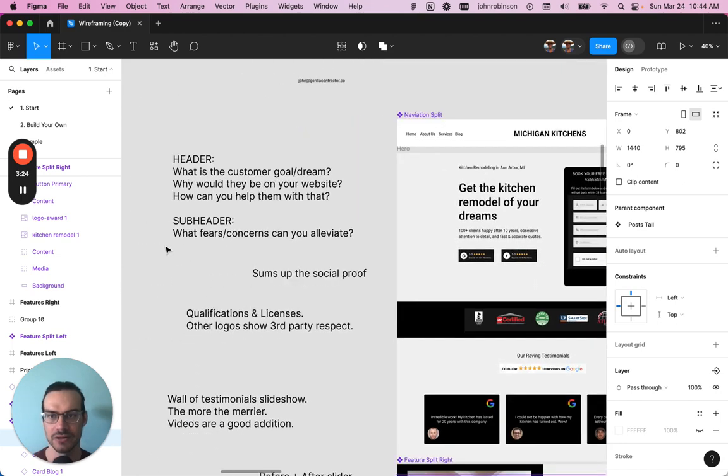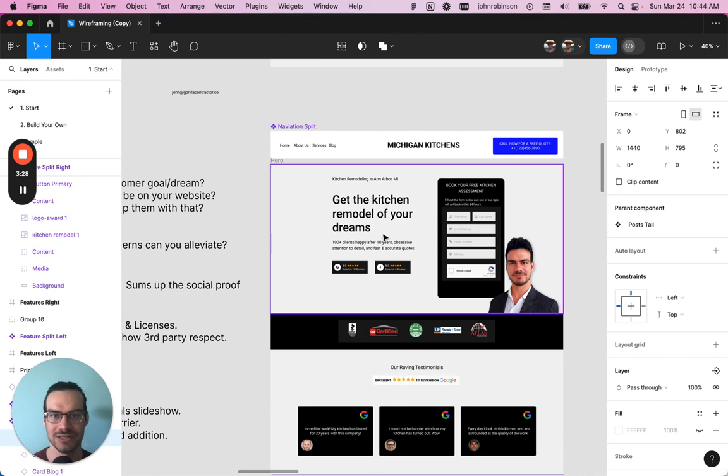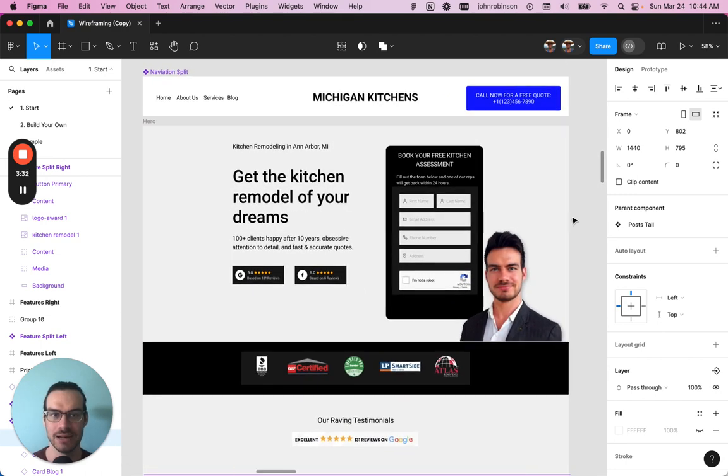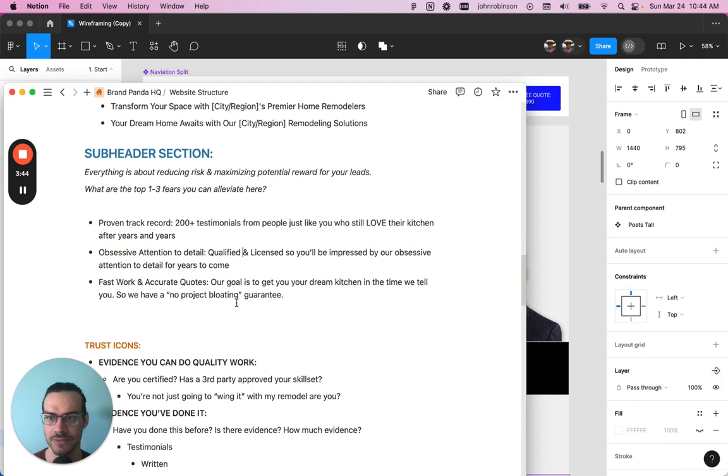The subheader needs to address the fears, concerns, and insecurities they have around getting a remodel done, because this is a lot of money. This is a big time investment. They're going to look at this thing for years. And if they don't make the right decision, they're going to beat themselves up over it. And so some of the fears and insecurities that are probably pretty relevant are, who have you done this before for, right?